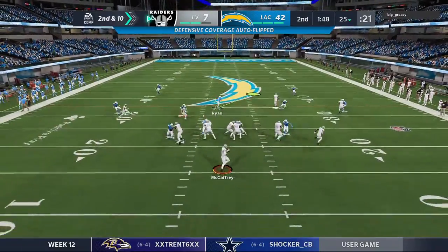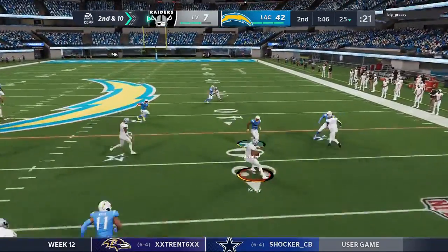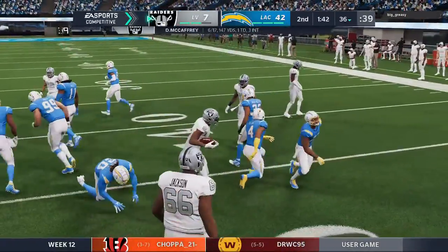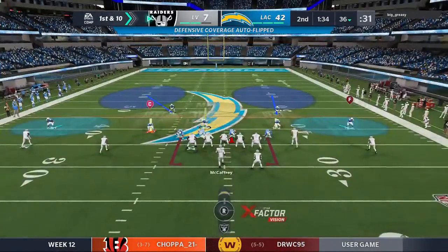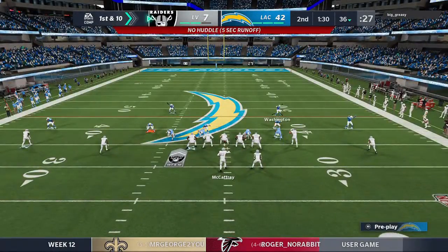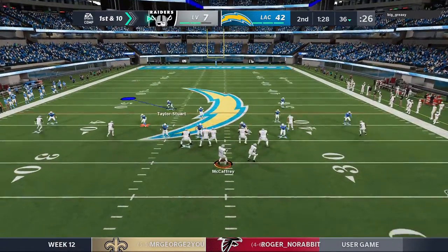Throwing again here on second down. This time complete. And he's taken down, but able to slip across the 35. 11 yards there, first down. 11 on the play. And a Las Vegas first down.